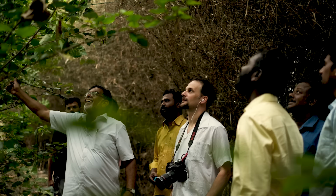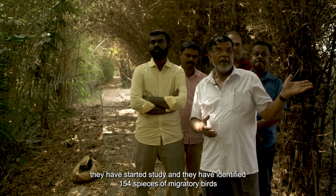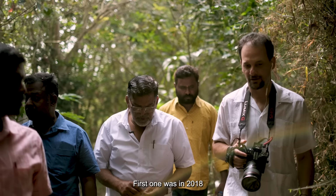Oh, yeah. The Bird Society here, they've started a study and they've identified 154 species of migratory birds which have come and flocked here in November, December. What was the year that you planted the first, the second? First one was in 2018.